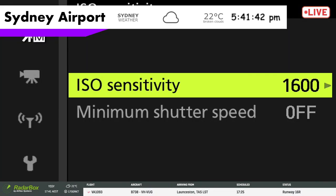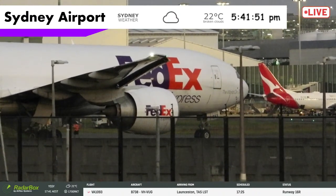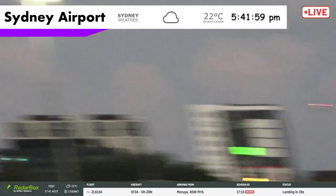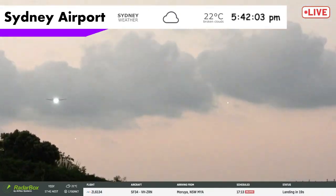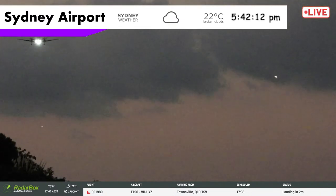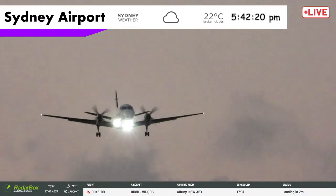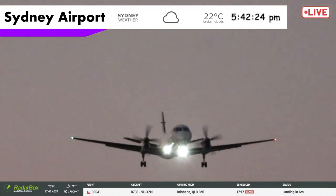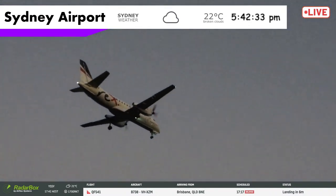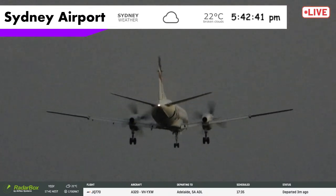Just gonna bump the ISO up another notch. See how that looks. So that's all right at the moment. It'll slowly get darker and look a little bit better. You can see three lights out on approach. If I turn that right down, you'll be able to see them. One's very faint off in the distance. For now, Saab 340. Rick Saab.